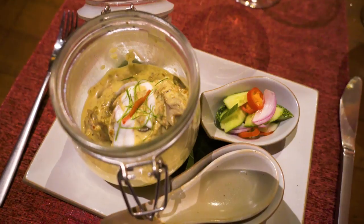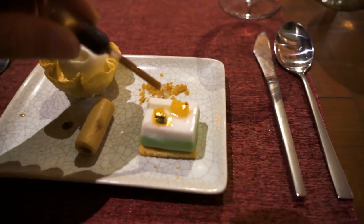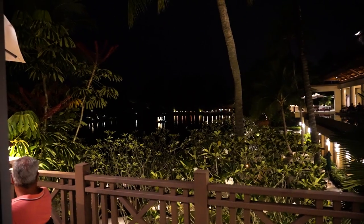Okay, sounds good. And then some slow-cooked lamb leg with creamy Penang coconut and peanut curry sauce. For dessert, we had a mung bean and pandan panna cotta with chilled rose jelly, garnished with real gold leaves and served with a lychee ice cream. What a feast.